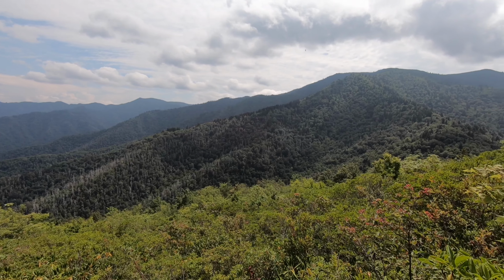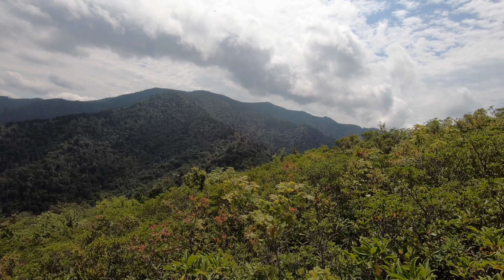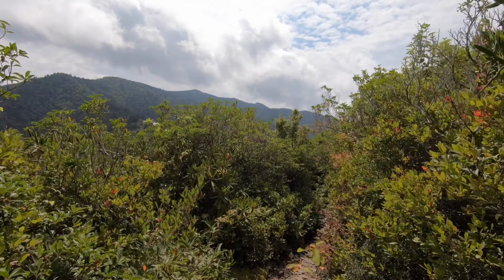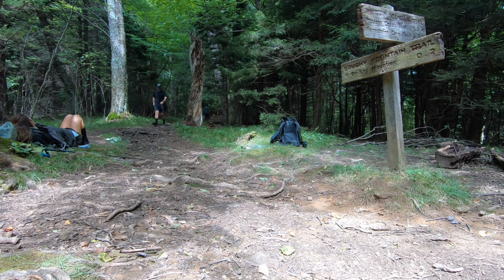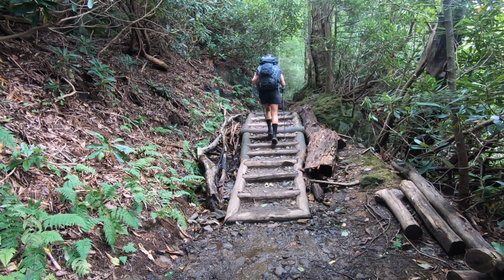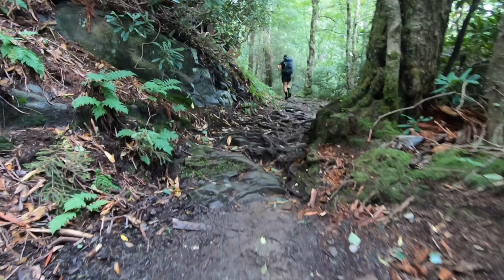So we're up here at the top of Brushy Mountain Trail, or Brushy Mountain Overlook. Interesting. Yep. Park Service has added some new stuff since last time I came up this trail.